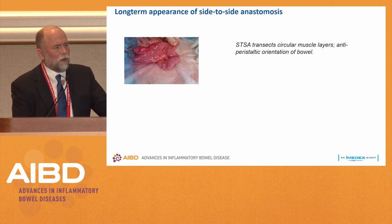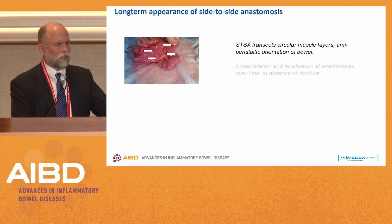In Pittsburgh, we became concerned with the long-term appearance of a side-to-side. And the reason being is that the staplers are going to transect the circular muscle layers. So keep in mind what the bowel does for a living. It has peristalsis. It has to squeeze and propel the chyme, the partially digested food, through. Antiperistaltic orientation is also a little bit concerning because you're going to have this magical transformation of motility here, and you've created this tissue syncytium.